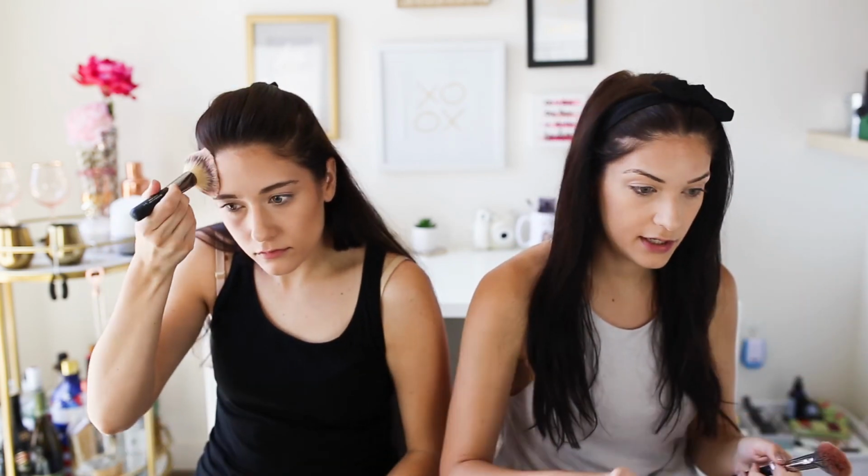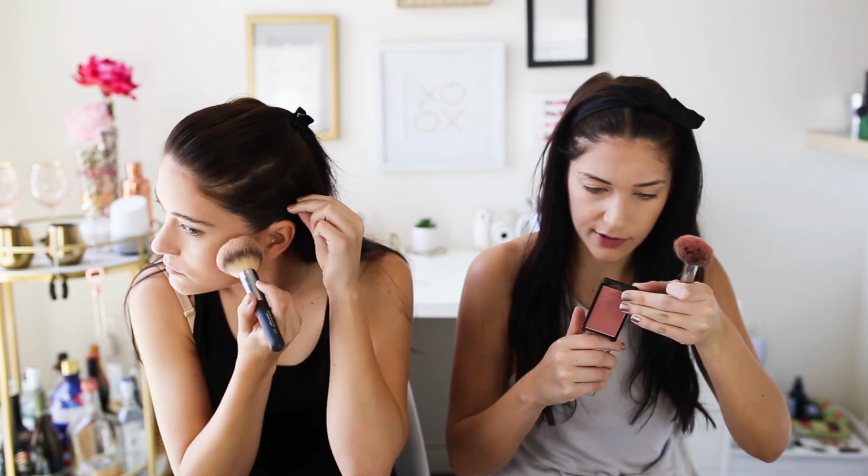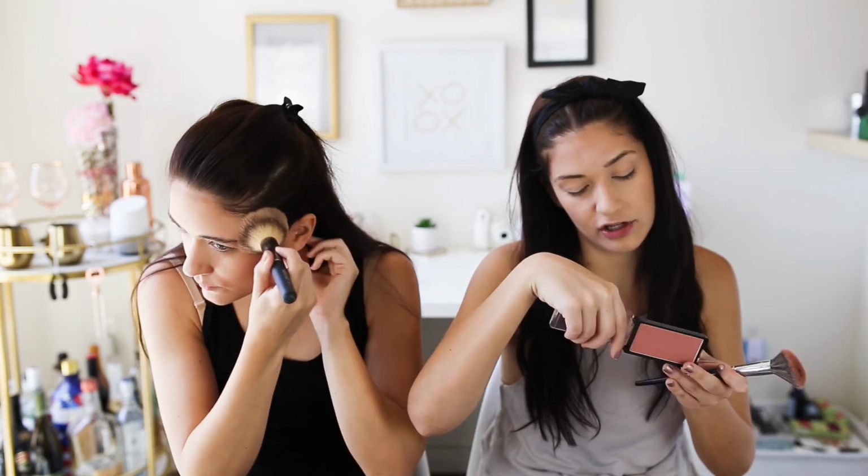Yeah, I'm going to go in with the LA Girl Just Blushing Blush in the shade, oh my gosh, is this broken? Oh, the hinge broke. In the shade Just Playful. I love this shade. I put it in a favorites video, I think in May favorites. Super pretty mauve-y shade. I'm gonna go in with a light hand. Since I don't really know what kind of eye look I'm doing, I want it to be super natural so that it matches the eye look.